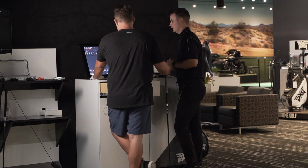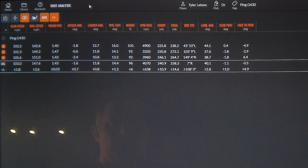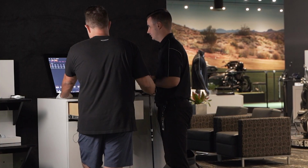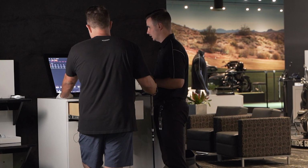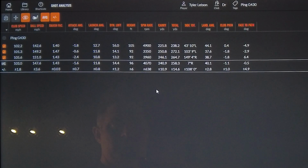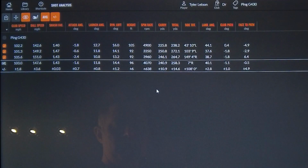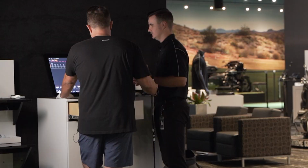All right, Paul. So we hit our 5 shots with your driver. These are the 3 that we selected as your 3 better shots. As far as distance and dispersion, we're looking at about 258 on average after the rollout. So right in line with what you said you're seeing outside. On a good drive, we're looking at 250, 255, 260. Our side total, we're averaging about plus or minus 108. So that's measuring the standard deviation, if you will.